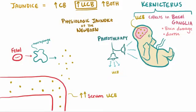Basically, it absorbs the energy from the light and changes shape. And these new shapes are more soluble and can be excreted in the urine. And this can be a super effective and non-invasive way to get excess unconjugated bilirubin out of the blood.